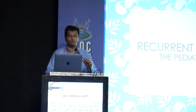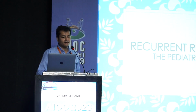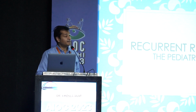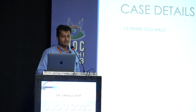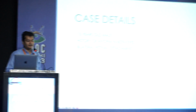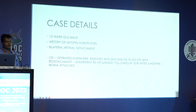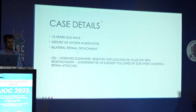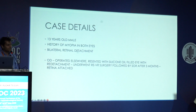So, very good afternoon to everyone. I'll be presenting a case of a recurrent retinal detachment in a pediatric patient, and this is the case detail. The patient is a 13-year-old male, history of myopia in both eyes, bilateral retinal detachment. The right eye was operated elsewhere, presented with a silicone oil filled eye with a retinal re-detachment, and he underwent a re-surgery followed by SOR after 3 months. The retina was attached till the last follow-up.